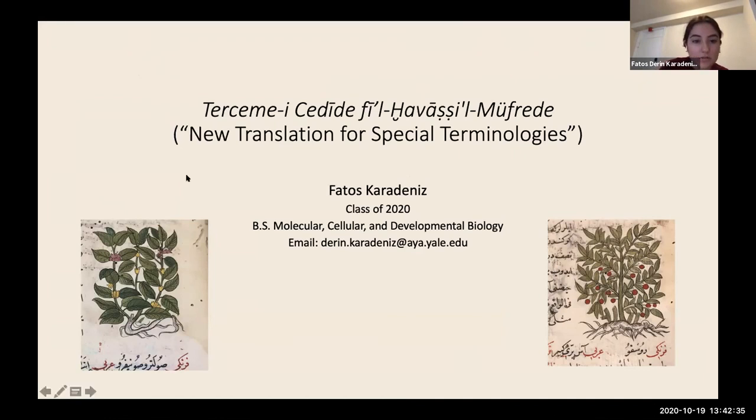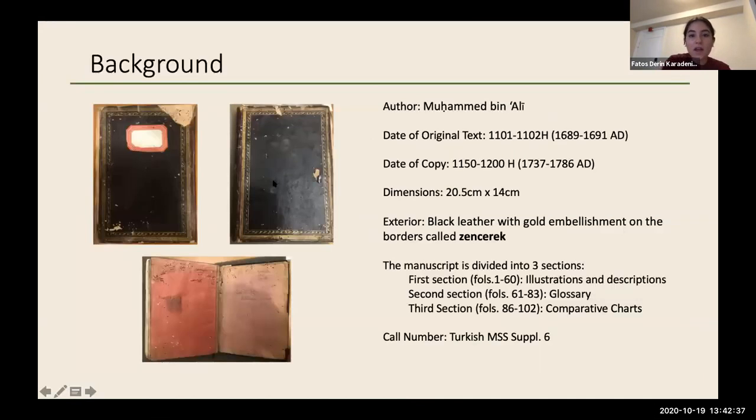So the author of this manuscript was Muhammad bin Ali. And this is the original date of the text and the date of the copy that we have. The dimensions are roughly 20.5 centimeters by 14. There are 102 folios in total. And as you can see, there are 3 sections in the manuscript.